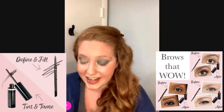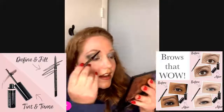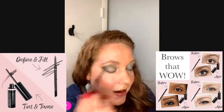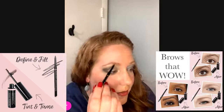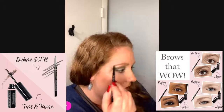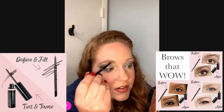So these 3 combinations of the brush, which I just kind of combed through, and then the pencil, which I'll show you, what I do is I kind of map my brow out. So I go underneath the brow up to my arch and down, and then I fill it in with little hair-like strokes.